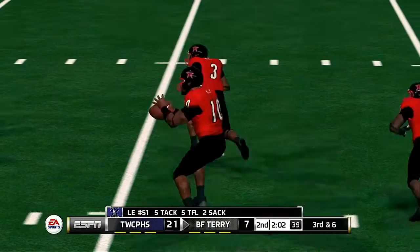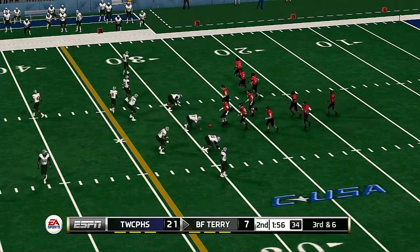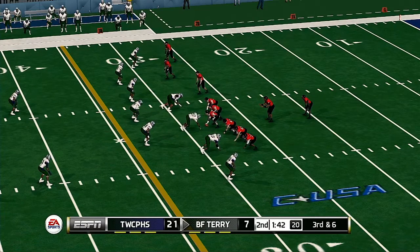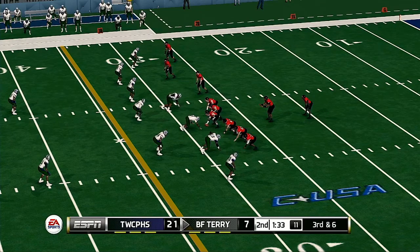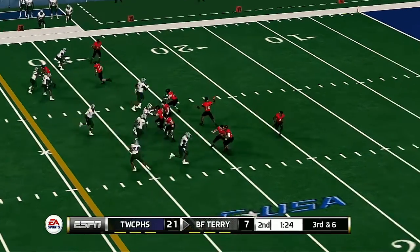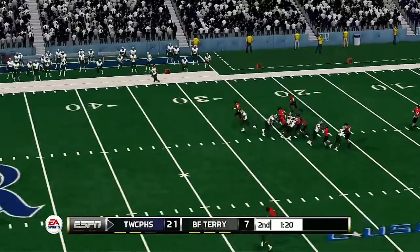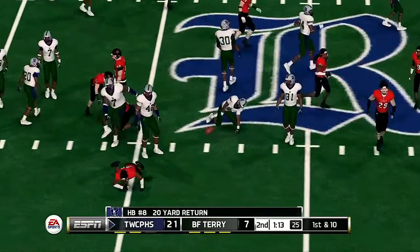The thing about the option is you're going to have some negative plays, but if you keep running it, it'll create some big play opportunities. Good possession there for the defense. The defense calls a timeout. Oh, excellent punt. He's to the 40, and he's taken down at the 45.